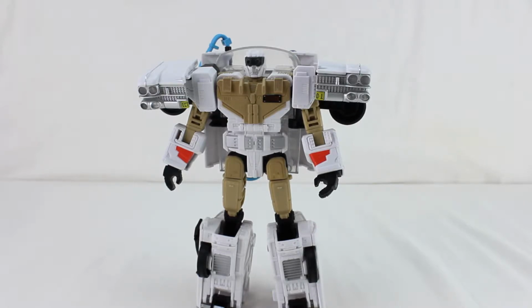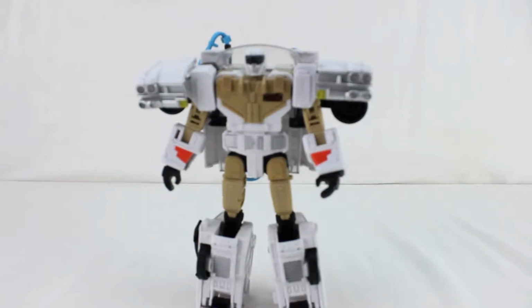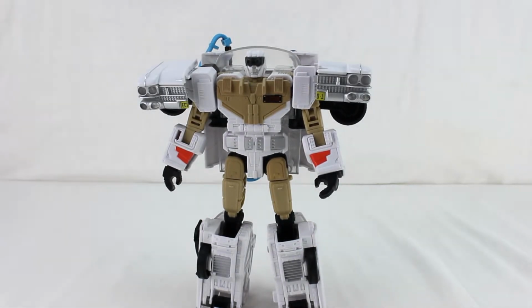So it's a bit expensive considering it's an older Combiner Wars-esque Voyager mold. So yeah, he's a bit on the spendy side, considering what you're getting. It's really cool. Don't get me wrong. I think it's really cool, and I thought it was worth it. I got mine for about $45. I can't remember the exact price, but it wasn't that much. It wasn't full price. I remember that. He's a bit spendy for what you are getting.